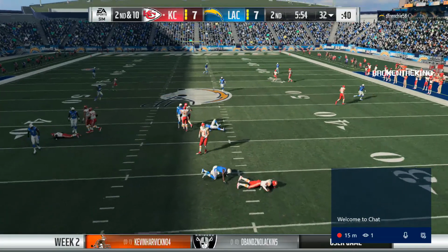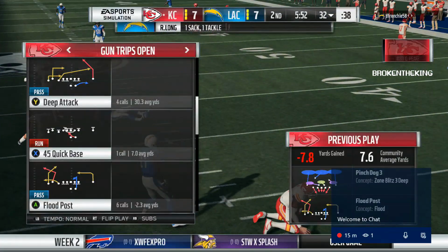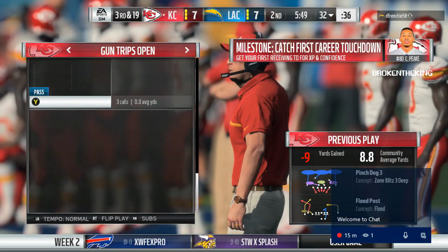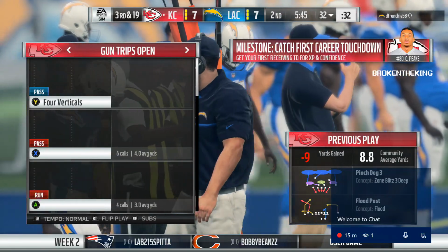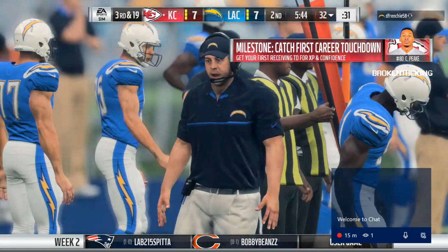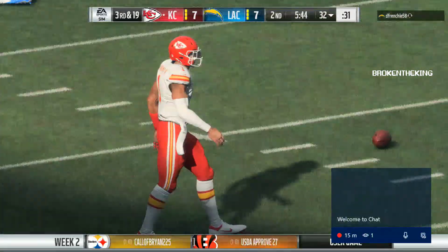Out to Mahomes. Chargers able to get the pressure and bring him down. One thing they definitely like about this youngster is his motor. He is full throttle on each and every snap. Loves to get after the quarterback, and that has to feel good to him right there. His first career sack.